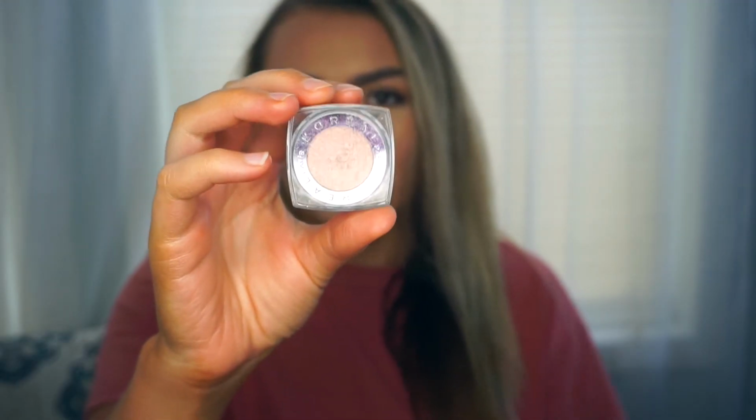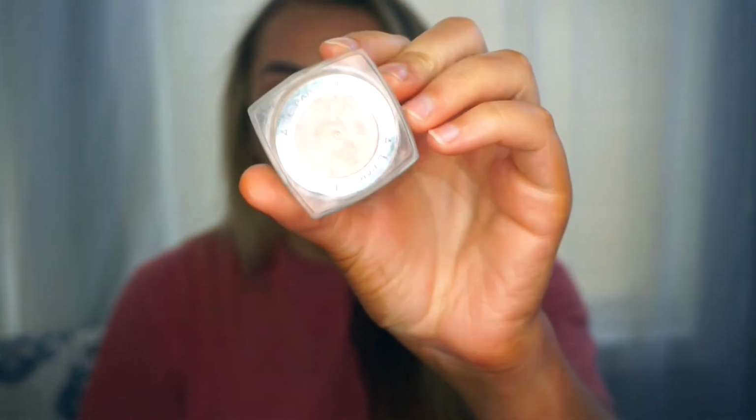So now we're going to talk about eyeshadows. These are the best eyeshadows at the drugstore, hands down. These are the L'Oreal Infallible eyeshadows. I have the color Amber Rush and then Iced Latte.